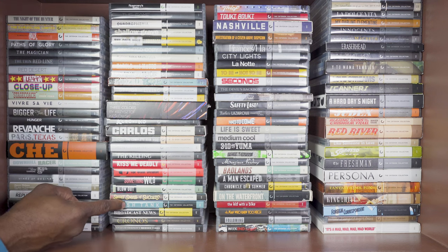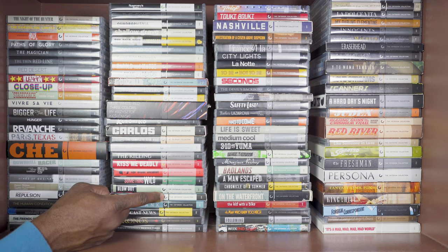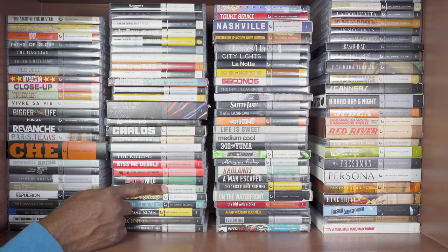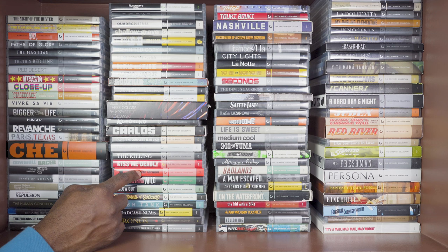Broadcast News, Fish Tank. Sweet Smell of Success, wonderful edition from Criterion that I highly recommend. Blow Out, one of my very first Criterions. John Travolta's probably his best performance. Great film with him, Nancy Allen, John Lithgow. Great Brian De Palma film from 1981. Something Wild, The Great Dictator, Charlie Chaplin film.